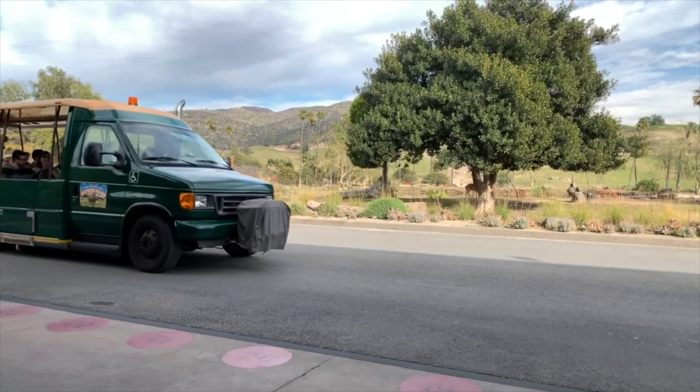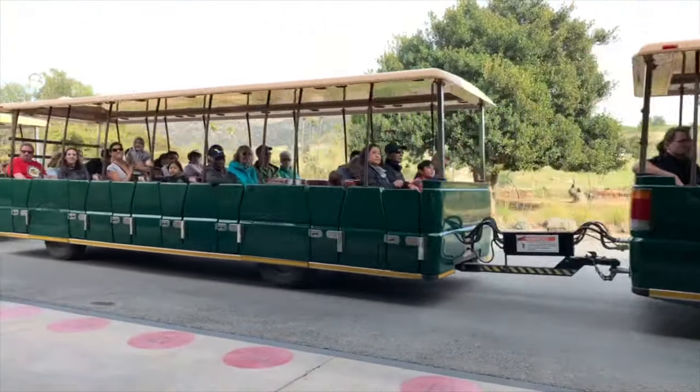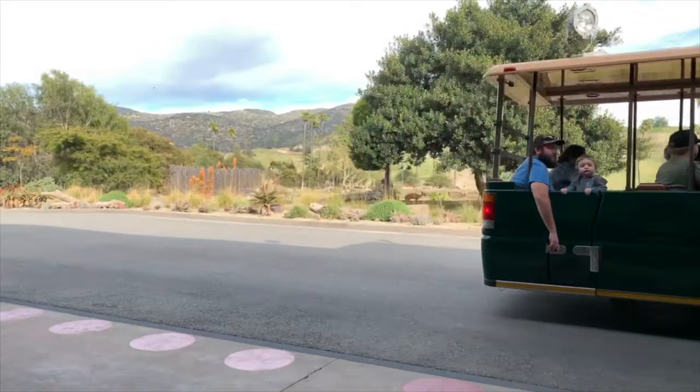Now, there's a couple different tours that you can take of the African savanna, so be sure to check on the prices and availability at the kiosk right outside. Now, these trams are included with your admission to the park, and they run about every 20 to 30 minutes.